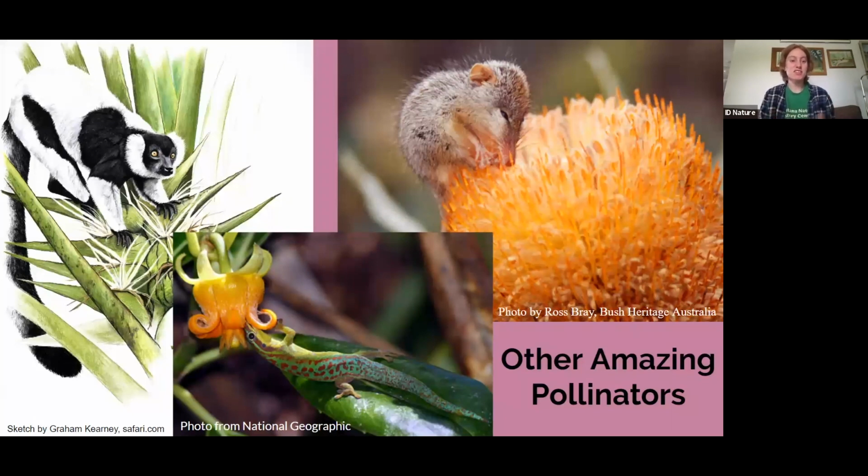So these are just a small sample of the amazing pollinators that are out there. And just the way the flowers adapt and shape themselves to take advantage of these different animals is pretty extraordinary, pretty creative, although nature isn't deliberately being creative. But right now, we're going to start an activity and we're going to be creative ourselves.